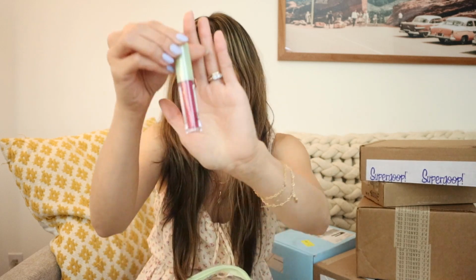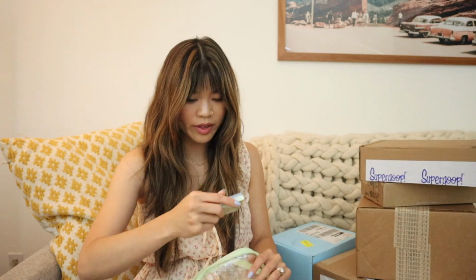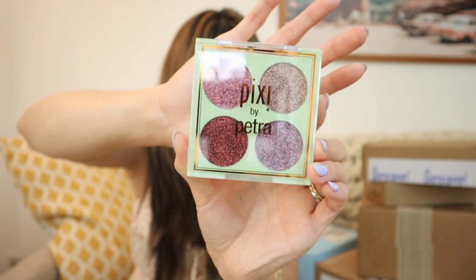This is a fuchsia color, so that's kind of bright. I don't know if I'll get a lot of wear out of that. It's pretty bright. There is a makeup palette, which is definitely bold. It's very, very glittery. So that is what Pixie sent over.